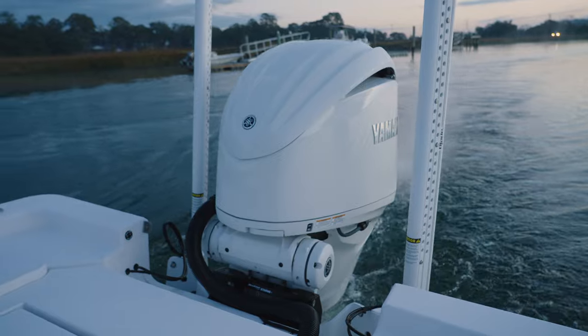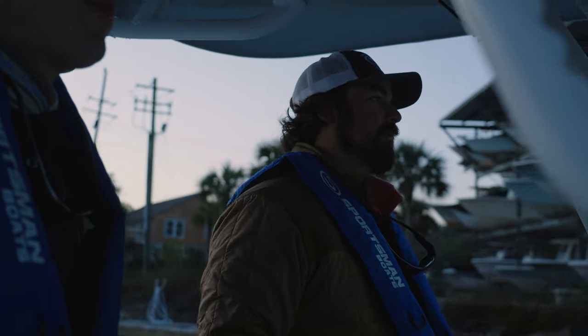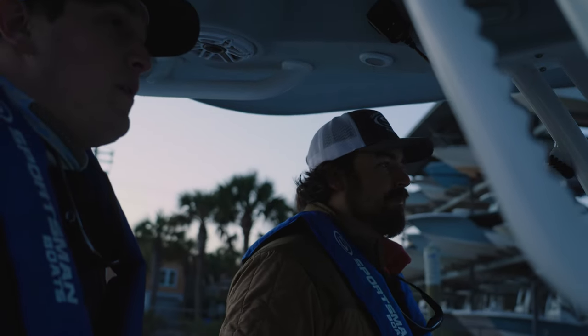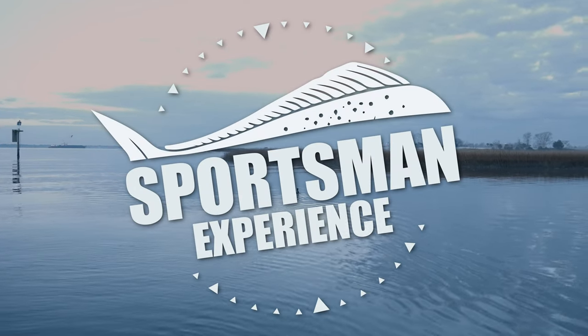Right now we're going to try to target just structure, try to find some of those schools, because they'll just sit on one dock and it'll be 50, 100 fish. It might be 30 fish, but you never know. You don't know they're there by the first couple of casts. Exactly.